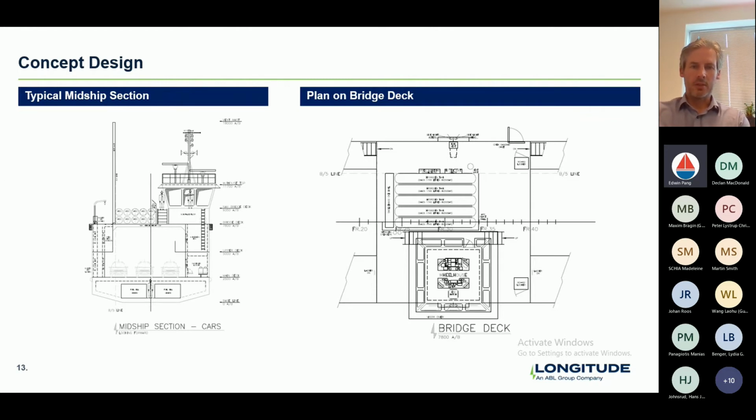So here is a section, midship section, and plan on the bridge deck, and this has kind of been the crux or the most complicated aspect of the vessel. I'll talk about it a lot more as we go along, but in terms of the hydrogen storage, where do you put hydrogen on a vessel like this? There's not many places, and I'll talk about the thought processes that we went through to arrive where we are. But this is where we are.